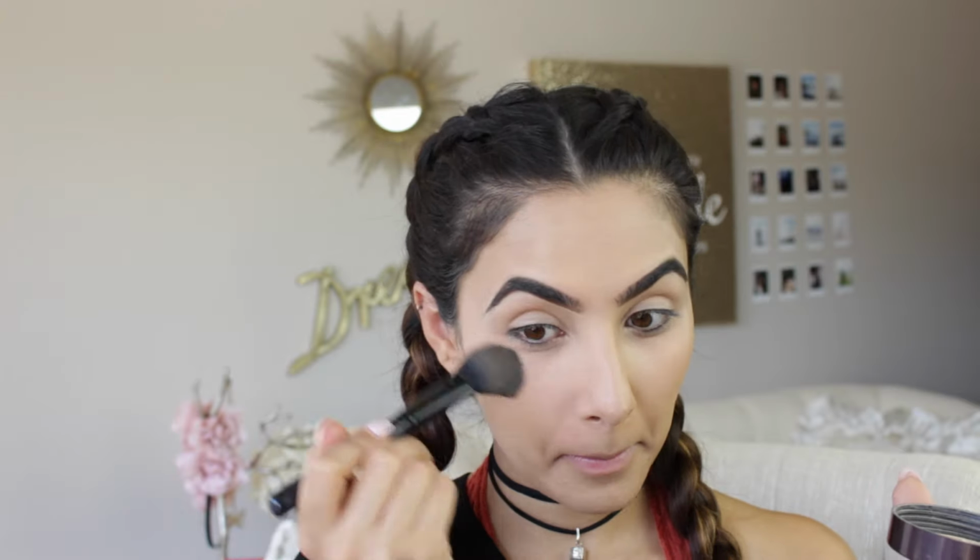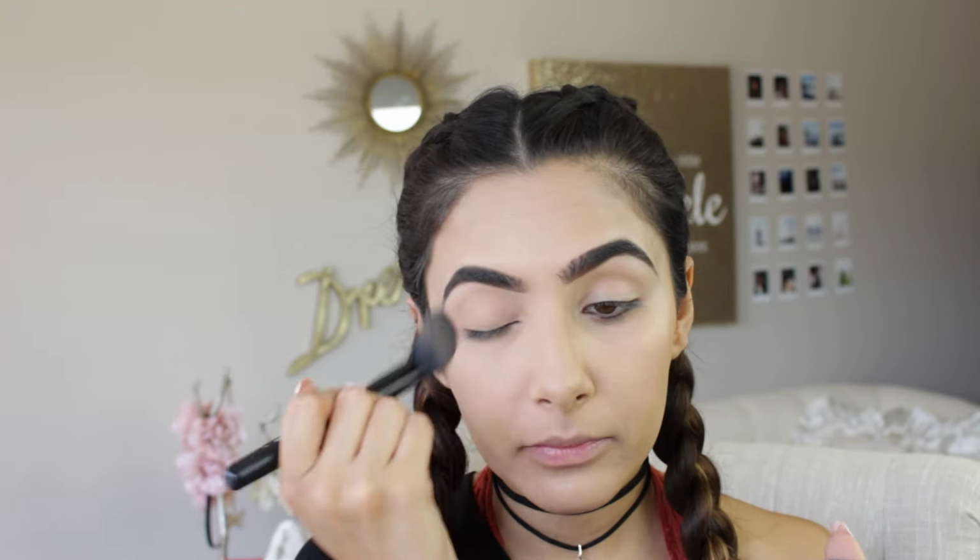Okay, so now that my brows are done, I'm gonna go ahead and set my face using the Laura Mercier powder. I'm gonna set first my eyelids and then my under eye, and then I'll go in all over my face. Now I'm gonna set my face, and I'm using the Sephora Pro All Over brush number 61.